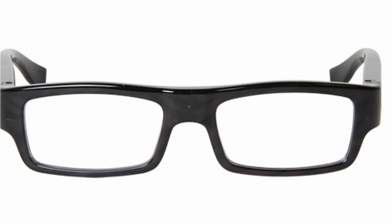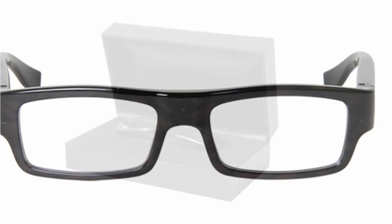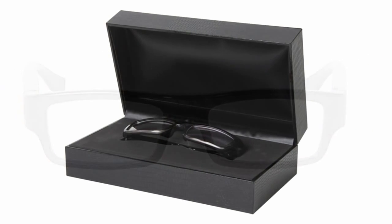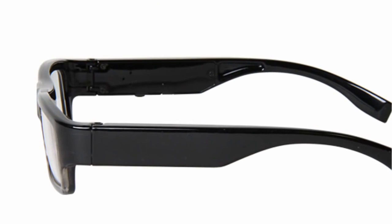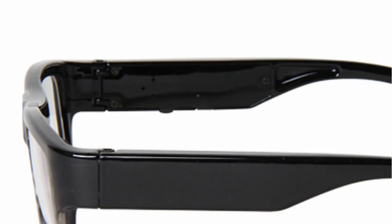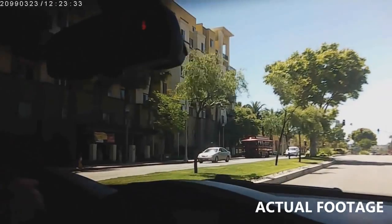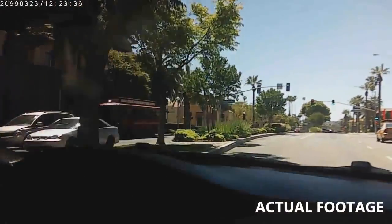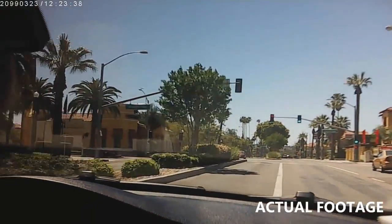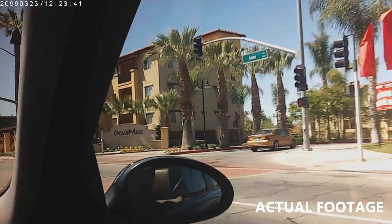The camera sits right between the eyes. It shoots at 1280 by 720 resolution, records up to 90 minutes of continuous video, and to the naked eye, it's virtually imperceptible. On the right is the DVR. Inside is an 8GB flash memory and a lithium battery with a 90-minute lifespan per charge. Notice the tiny button. The button controls whether you're shooting high-quality video at 30 frames per second or taking snapshots, as you have the option to do both with this covert spy cam. Please note that these are clear, non-prescription frames.